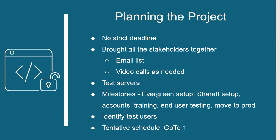We just set milestones. We worked to reach them. And when it became infeasible, we just shifted the goalposts. And we were okay with that. And how did we proceed with this? Well, we started by bringing all the stakeholders together. We put together an email list.